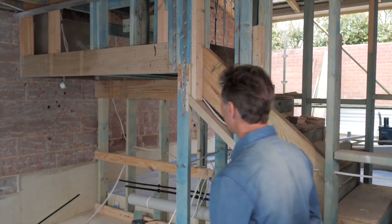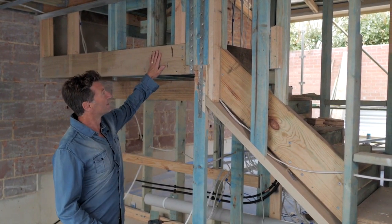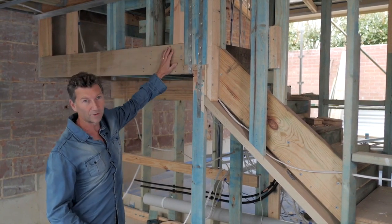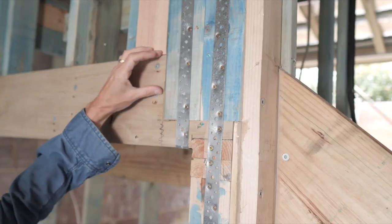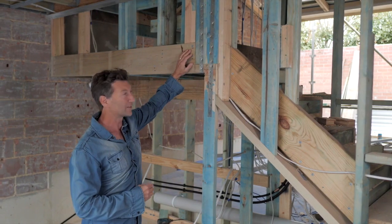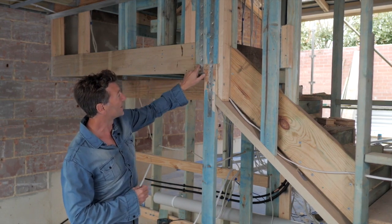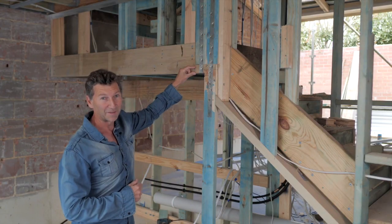Come on. So over here, this is a good example of where we've got a structural beam that's picking up the stairs and the mezzanine floor above. And as a general rule of thumb, you can notch out about 30% of the timber without affecting the structural integrity. As you can see here, he's left 30%. There's a few of those to pick up on.